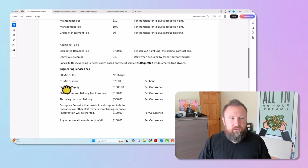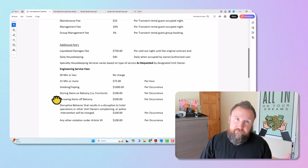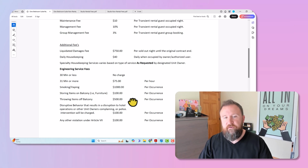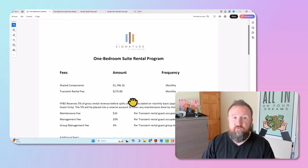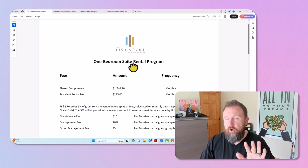Now, vaping or smoking, there's a $1,000 fee for this. It gets passed on to your guests because, of course, you're in the hotel rental pool program. You're not in control of them doing this. Storing items on balcony, $100 fee. Throwing items off of the balcony, $500 fee. Disruptive behavior, and so on, $100 fee for this. Now, this again is for one bedroom suites in the rental pool program with the hotel.